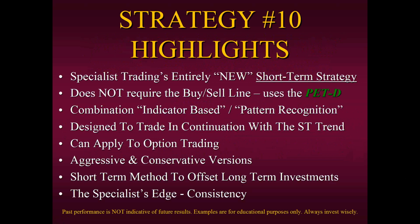Now we have different versions. In the course, I teach you an aggressive as well as a conservative version because, once again, no two traders should ever trade alike. So we know we have some aggressive traders that want to get in and out as quickly as possible and go for the biggest gain. We also have some very conservative traders who say, listen, it's all about risk for me. I'm not concerned about hitting these home runs. I just want to manage my risk.